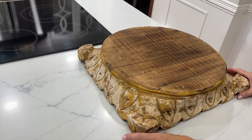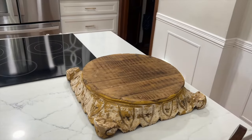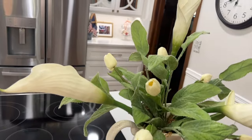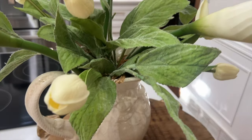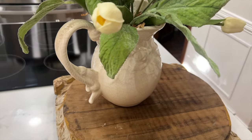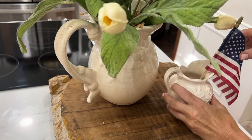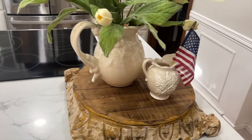So the last place my sister's going to decorate is right here, and I think this is probably my favorite of all. This is something that I got for her off of Facebook Marketplace. I was able to score one, and I found one for my sister as well. But we're going to place that right there, and on top of that, we're just going to add an arrangement where she took some more calla lilies, some greenery, and added those tulips that we took out of the other arrangement and put them right here.